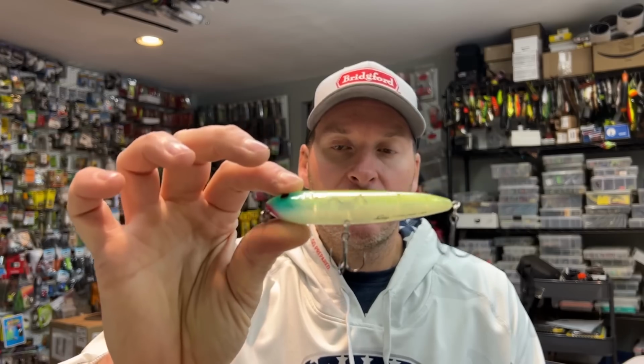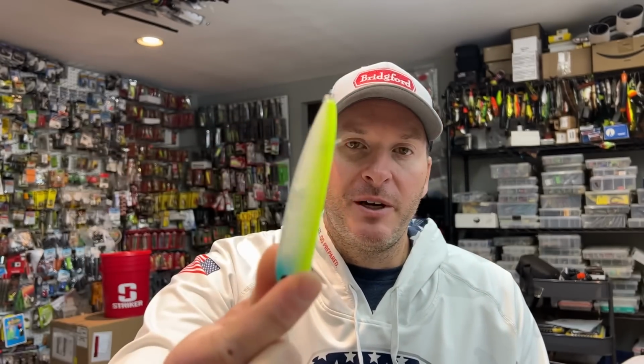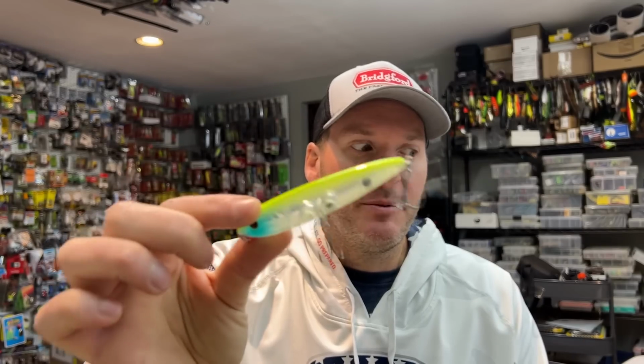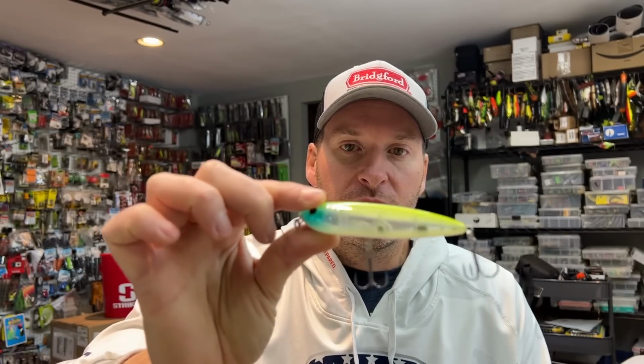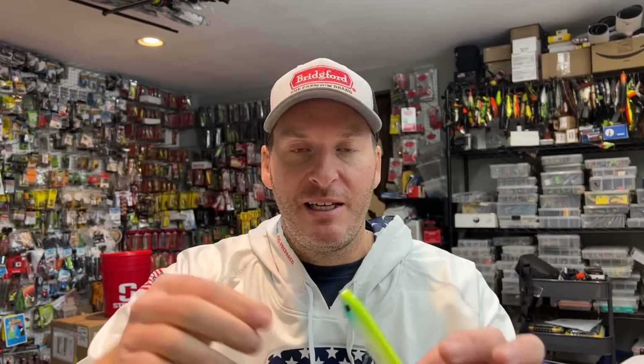This is the Jaywalker 100 by Berkeley. This is one of my favorite colors. I believe it's called Citrus Shad. Just a great color for generating strikes from fish that are suspended and keyed in on bait fish.